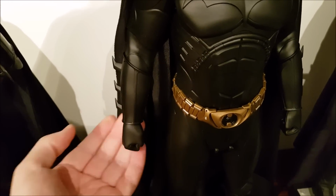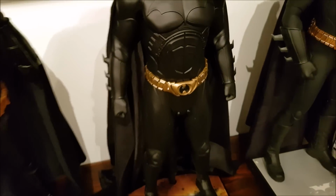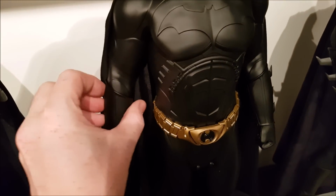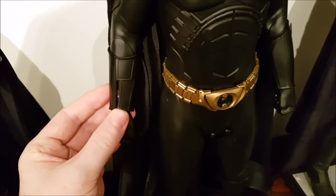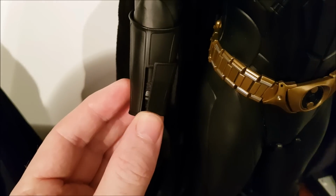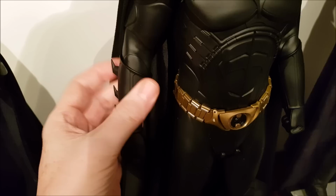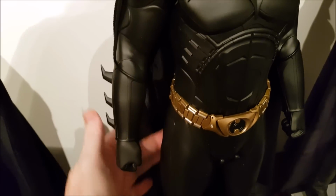So I would prefer, or at least like someone mentioned, why not just give us a second pair in the box that don't have that breakaway section there, because it's a bit of an eyesore. So I would at least appreciate if they had given you a second pair as an option without that feature.